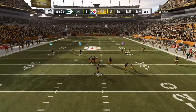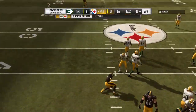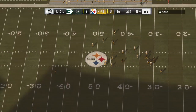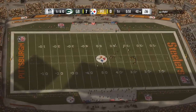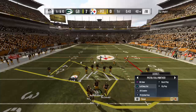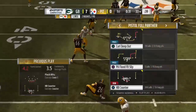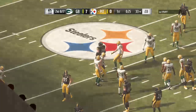3rd and 2. Now Roethlisberger. Dancing to his left. Open man. Smith-Schuster. It's complete. And he will have the first down, but he winds up taking a pretty good shot that time. 7 yards there. Good enough to move the sticks. On the counter, here's Bell. And he went nowhere. Well, he went backwards, back to the 33. That's going to go as a loss of 7, and it'll set him back for 2nd down.